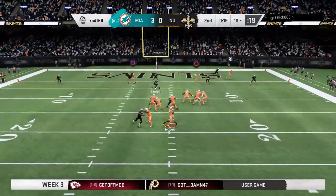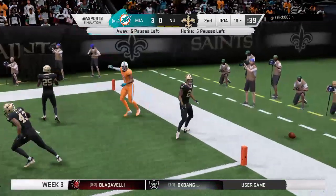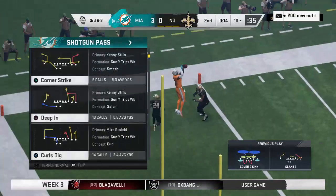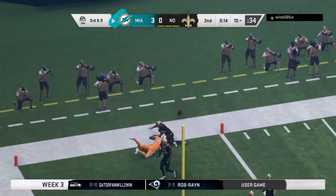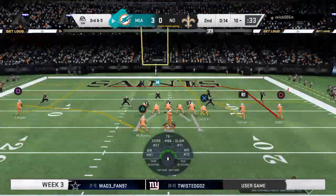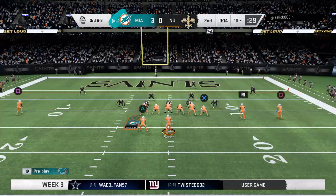Rosen to throw again. To the goal line, but it's incomplete. Devontae Parker unable to hang on, and it's third down. The Dolphins on third down, 0 for 3 to this point. They could use a conversion. This is 3rd and 9.